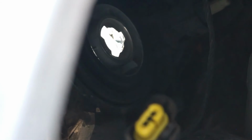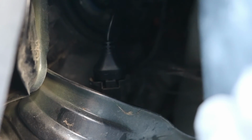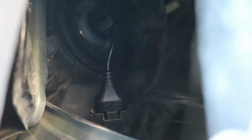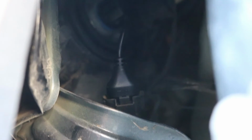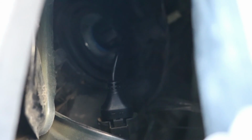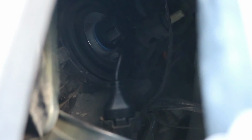So I'm trying to get this in there real quick. Okay, I was able to get that new bulb in there, no drama. You can see the bulb up there, got the pigtail plugged in, and yeah, that's all you got to do to get these bulbs replaced. Obviously I upgraded to some LED bulbs. If you have the standard halogen bulbs, obviously the process is exactly the same.